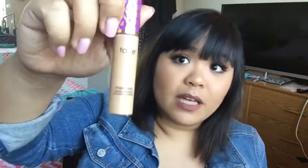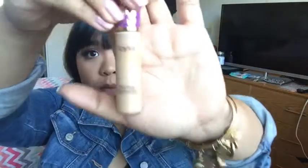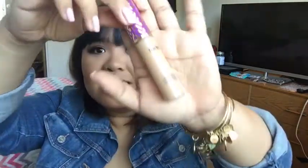Tarte Shape Tape. I know this hasn't been out for a while. This one, for some reason, just blends so well and it takes away the darkness under my eyes. I use this to highlight. I use this to cover my under eyes. I use this literally for everything. I feel like this is always sold out.